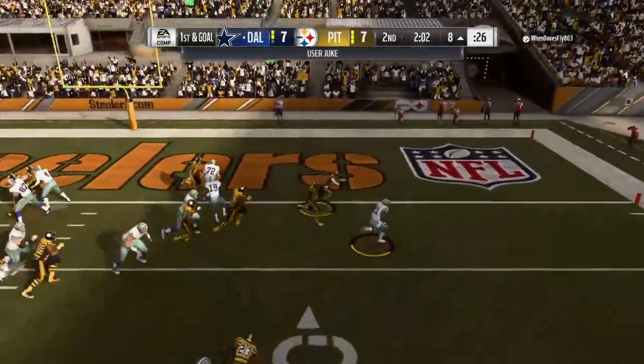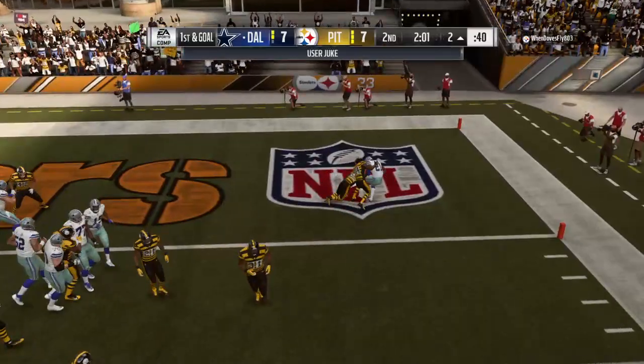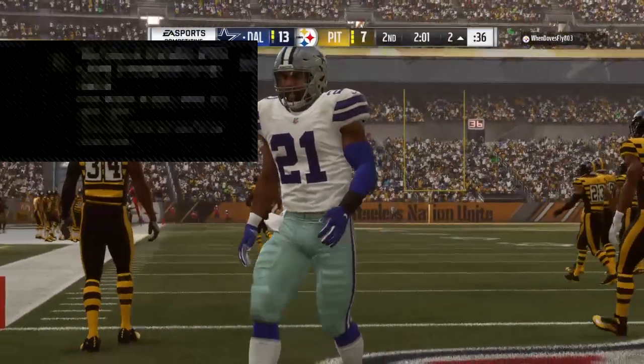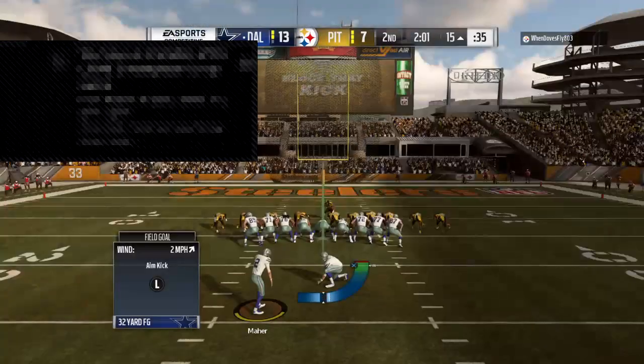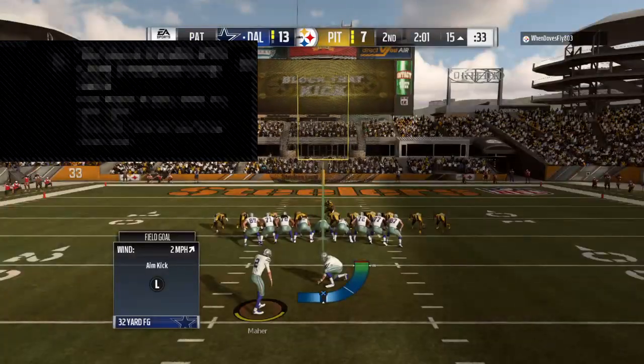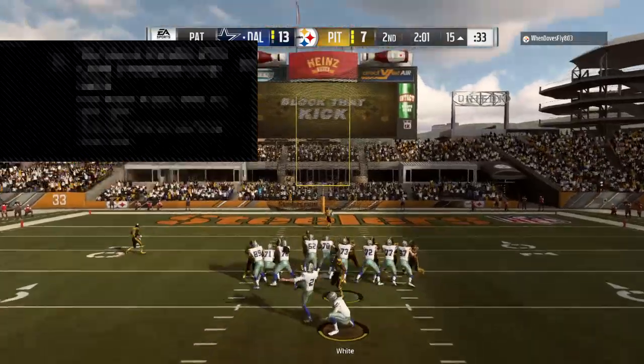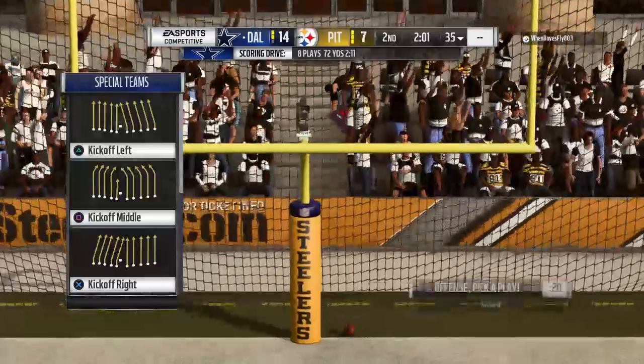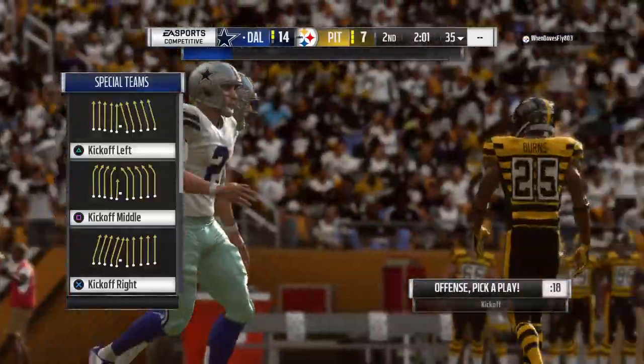No, a nifty juke there. And he is into the end zone for a count. Ezekiel Elliott with his second touchdown here in this first half. And the Cowboys are in for 6. Point after, right down the middle. And that makes the score 14-7.